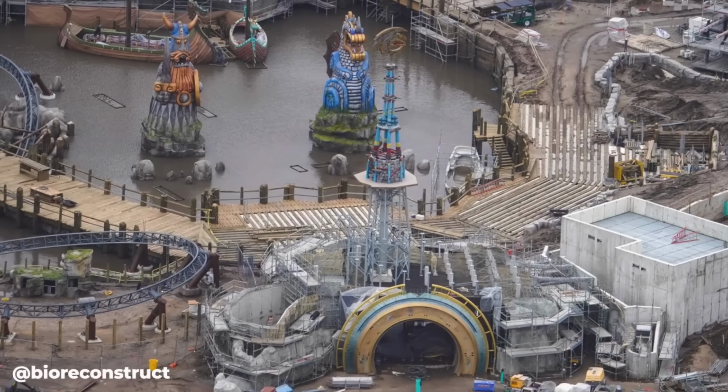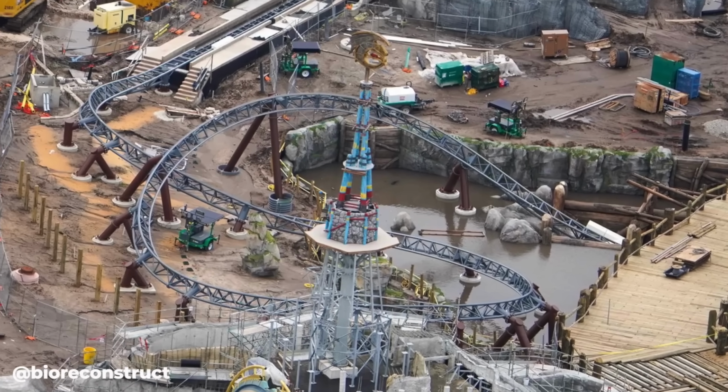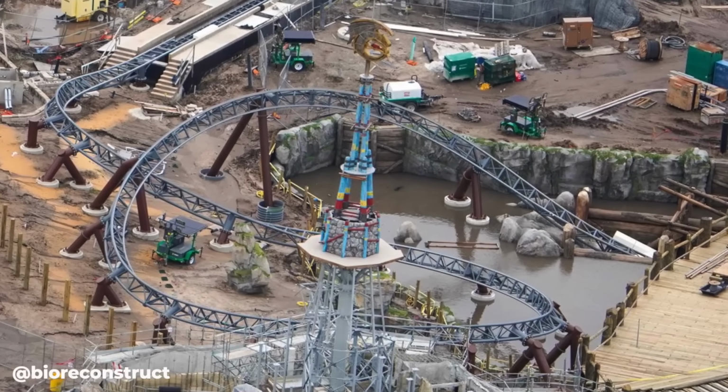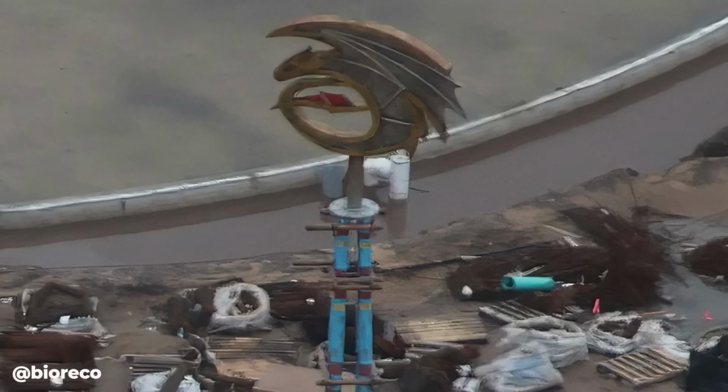Now, like most of the lands in Epic Universe, the entrance portal had its beacon installed recently as well. We have some breaking news that may also come as a shock for many of you. Channel 4 News at 6 o'clock. The beacon for this land is in fact a dragon. I never saw it coming personally. That's the kind of shot that gets you to the top of network news.